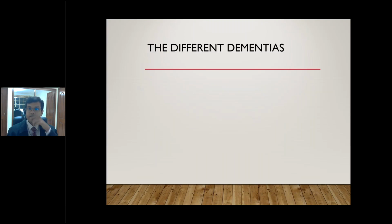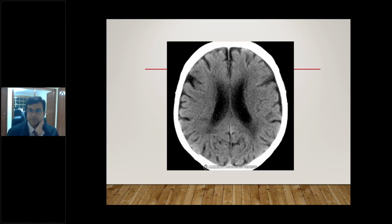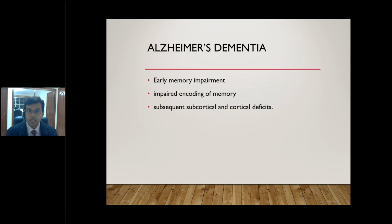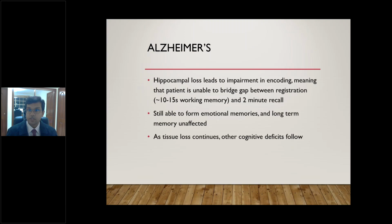Now, for the different dementias, this is, first of all, the kind of brain that I would like to have if I'm 85 years old, because this is what we see as a normal brain. There is a decreasing overall brain volume with advancing age. In Alzheimer's dementia, there is early memory impairment with impaired encoding of the memory, with subsequent subcortical and cortical deficits, with the seminal issue being hippocampal loss, which leads to impairment in the encoding. By the way, they're still able to form emotional memories, and their long-term memory is often unaffected, which leads to the awful situation that you could give a person with Alzheimer's dementia bad news. They can be upset about it and then later forget why they were upset, but they can remember the fact that they were upset.